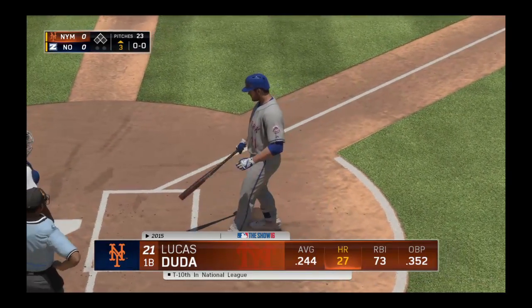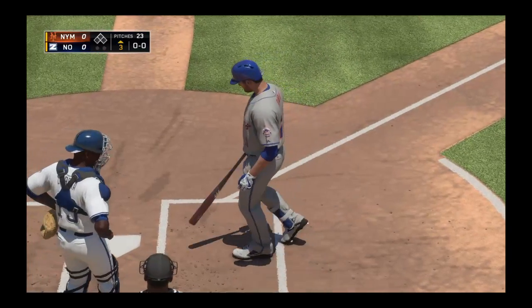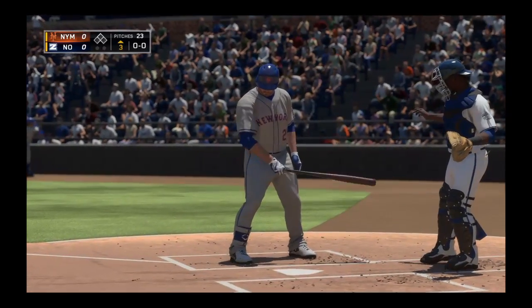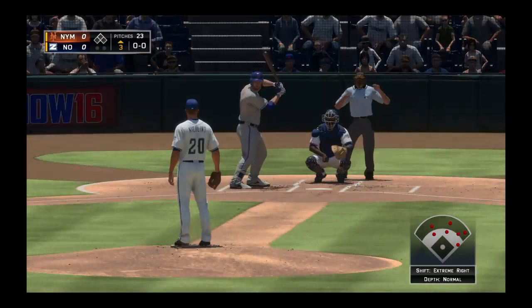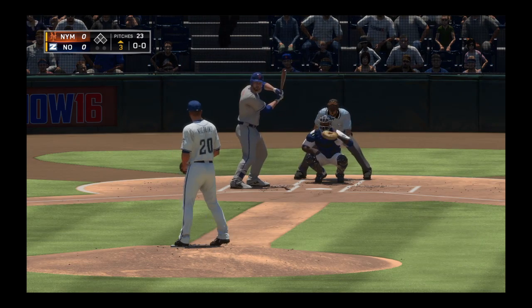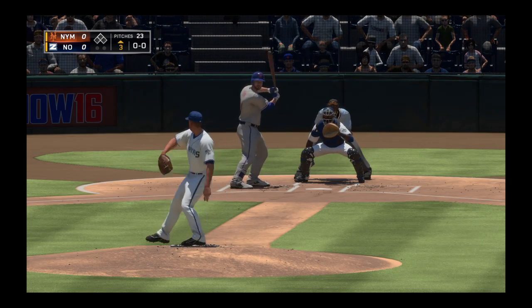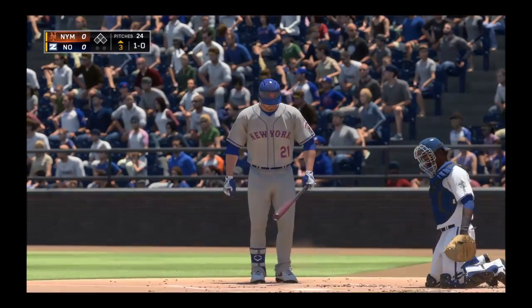Lucas Duda leads it off here. Bottom third of the order set to go here in the third. Well, he's faced the minimum so far, and obviously it's still early, but they need to get something going because you can't let this guy settle in out there. Infield shifted well to the right. Here's the first pitch. Now a fastball to start the third. That misses. It's ball one.